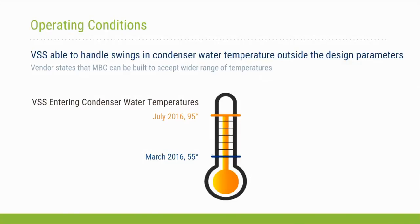One performance claim from the variable speed screw vendor is that their design could easily handle swings in condenser water temperature that were outside the design parameters. At the Yates building, design temperatures were 65 to 85 degrees Fahrenheit for both chillers. In March of 2016, there was a stretch of sunny, warm days when air conditioning was required, but the cooling tower basin was at 55 degrees Fahrenheit. The variable speed screw chiller handled the startup without any issues.